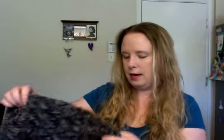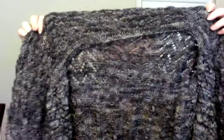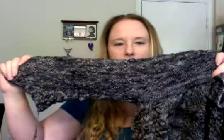I would try it on for you guys, but it's 100 degrees here right now, I believe, and that's too hot for any sweater, even a lace one. This is knit out of some Jinx yarn in her single merino in the colorway Rain. It needs to be soaked and blocked, but that's what it looks like. It's done. There's the arms.